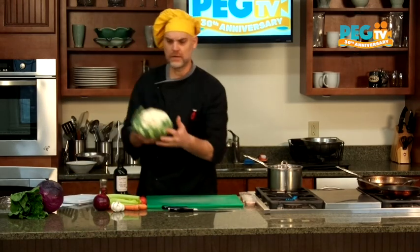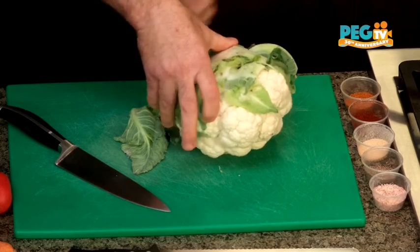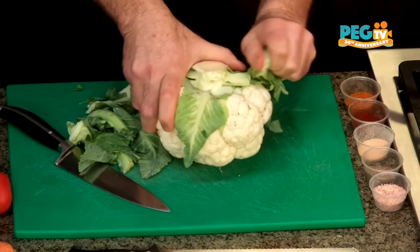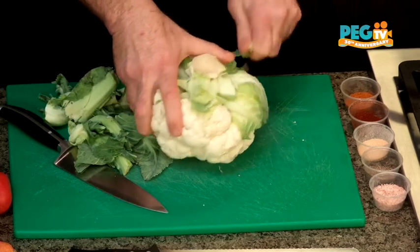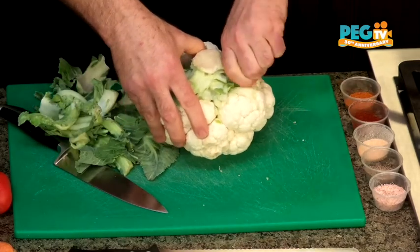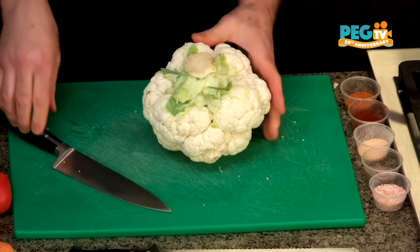So let's take our cauliflower. First we're going to peel off the outside here, okay? The sort of leaves that are on it. And that's going to expose all of the white in the cauliflower. Let's take off all these leaves. They're pretty bitter, so I don't like to add them into my salad. I like to take them off. You could compost these. If we had a farm, your animals might like to eat them.